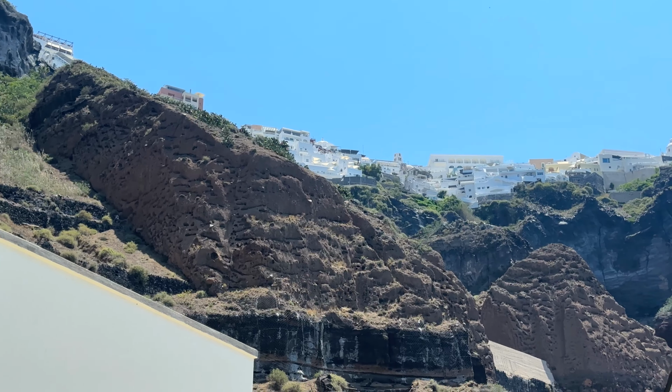Hello and welcome to Santorini. This has been a bucket list place for I don't know how long, and we are finally here. When you picture Greece, this is the place that you imagine. You got the whitewashed buildings, the blue domed churches. I mean, this is where everybody wants to come. This place just says love, amore, all that.